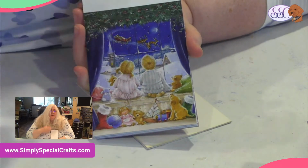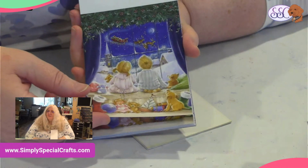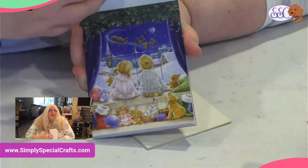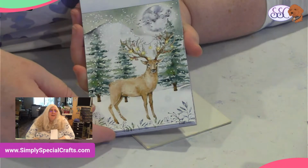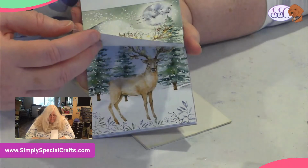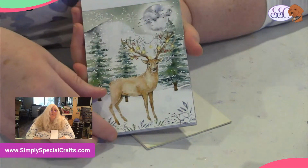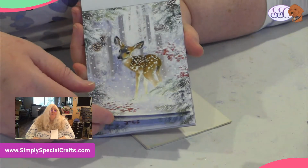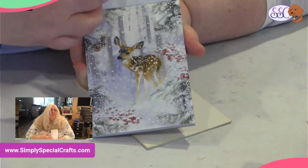We actually have a few window dies in our store. Wouldn't it be fun to create a window scene with these two little kids? Yeah, I love these two in it. Oh, look at that. That's just flat gorgeous right there. And he's got lights in his antlers, in case you can't see that. Oh, cute little fawn. Oh, adorable.